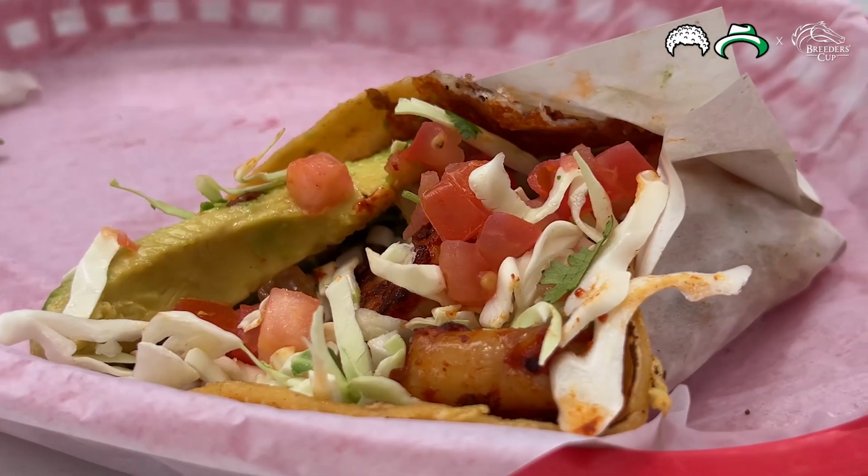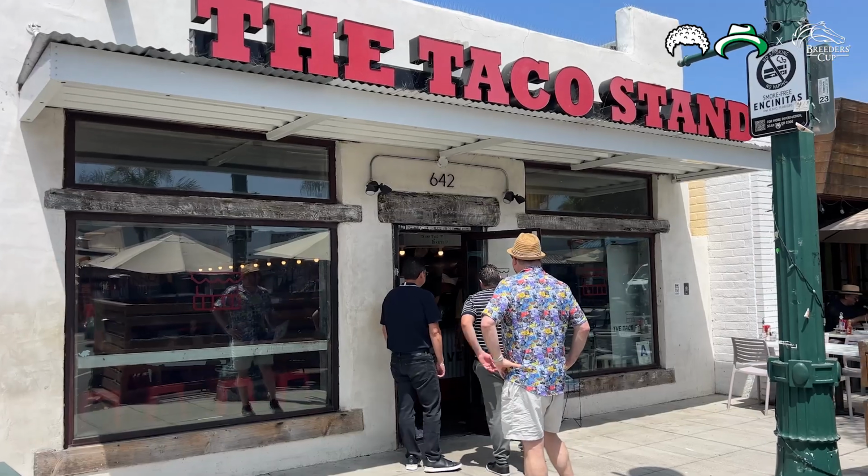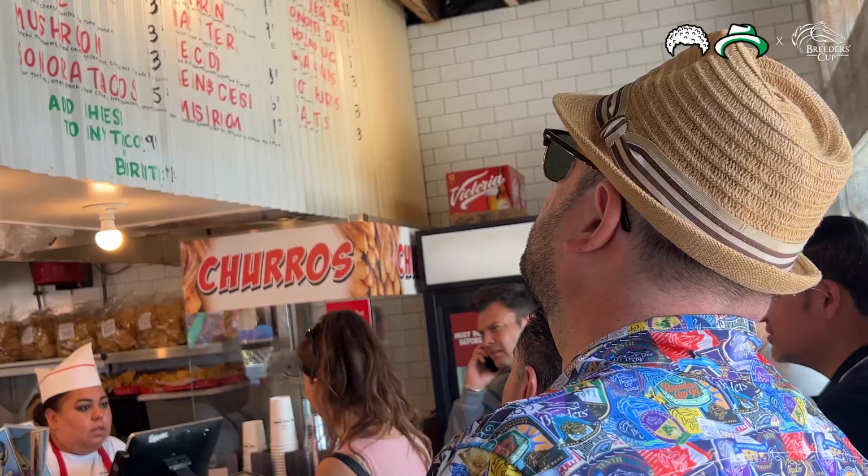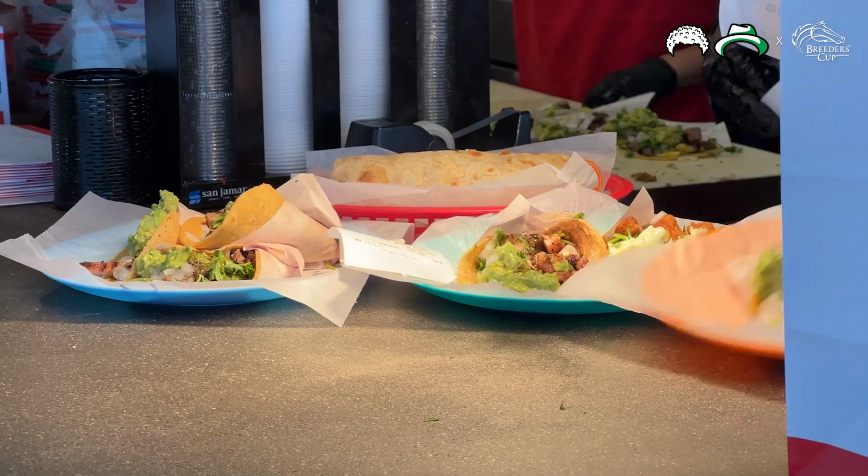Our first stop on the taco tour is the taco stand, and just like you'll see, great trainers have multiple entrants in a Breeders' Cup race. We've got multiple tacos that are going to make our 5 great tacos near Del Mar list here, starting off with this Camarón taco from the taco stand. Really charming spot here in the center of Encinitas. This line out the door when they open kind of place, and just absolutely perfectly cooked shrimp to get things going.